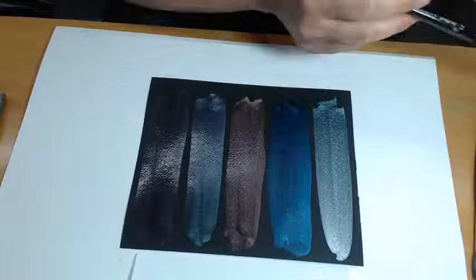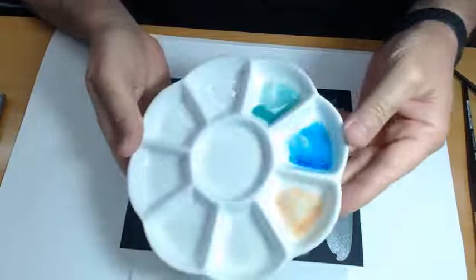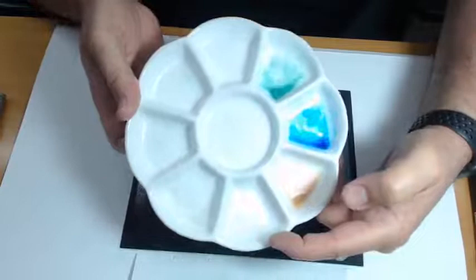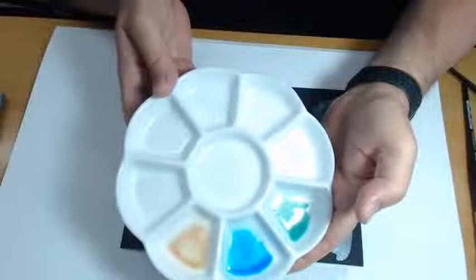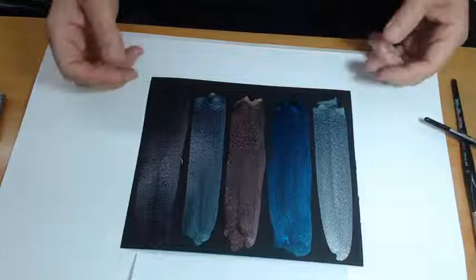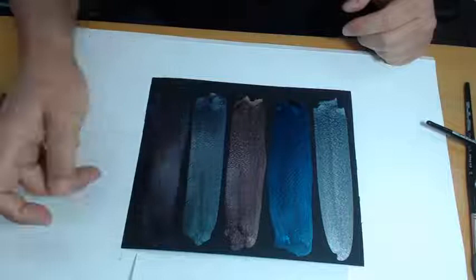Show you what that looks like. So you kind of see this is the Violet Fantasy. And they're just full of mica. Oh, there we go. Full of mica. Okay.